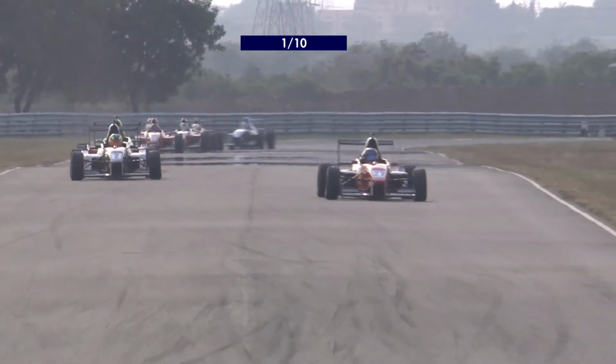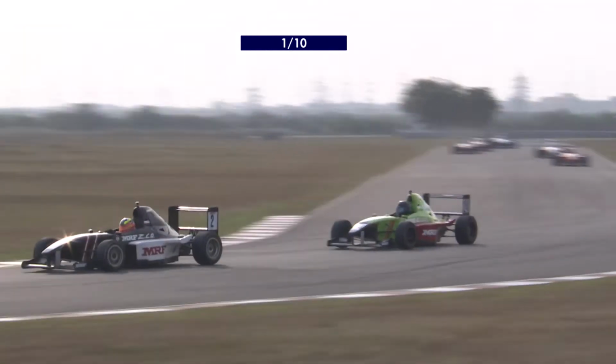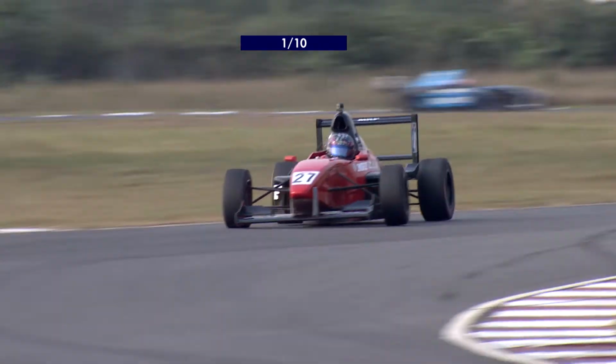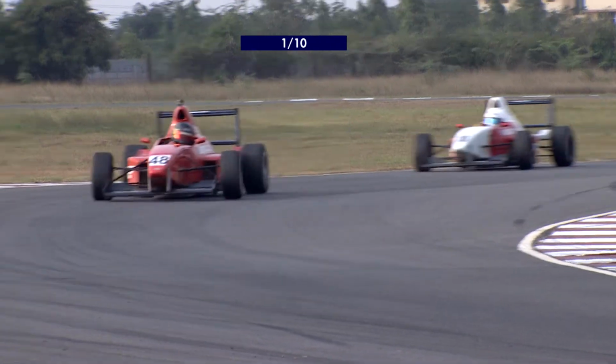Here are the leaders, and up front, looking good currently, is Nayan Chatterjee, chasing on behind him, Bala Prasad, and then next in the line is Sohail Shah. Now, can he do anything about recovering places? Lost time from earlier on. Let's find out in the remaining laps.